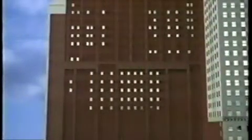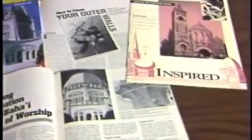Hart Restoration is on the cutting edge in utilizing and developing restoration technology. Hart Restoration Group's projects are regularly featured in trade journals and have won national awards.